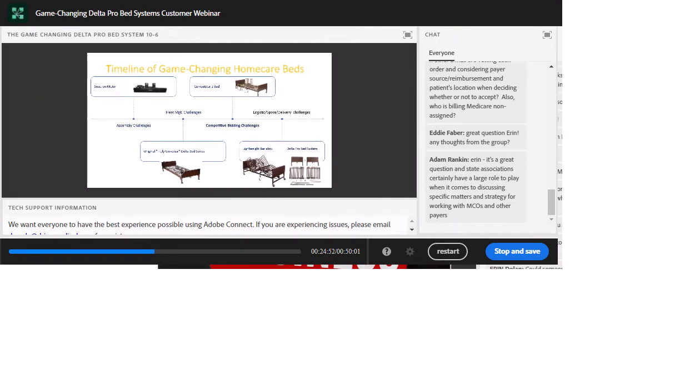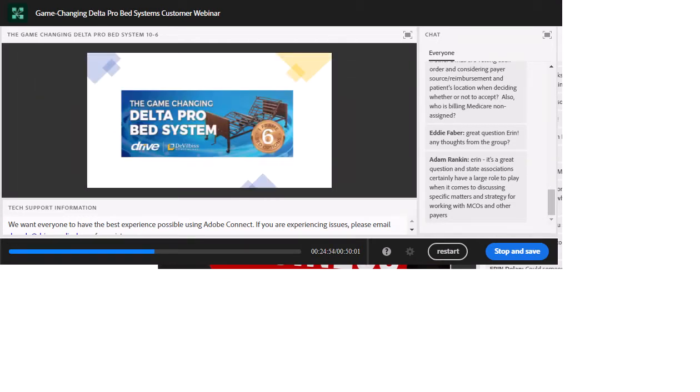So without further ado, let's get into the details of the Delta Pro. The Delta Pro bed system is essentially the next generation of home care beds wrapped into one inventory efficient system. We talked about diverse patient populations, shrinking inventory space, and all the global supply constraints we're dealing with. It's more critical than ever now for DME providers to have smarter and more impactful inventory.